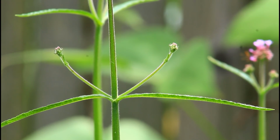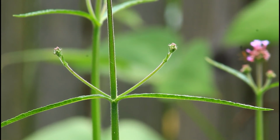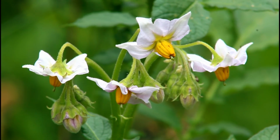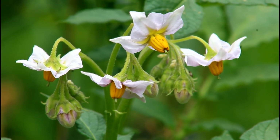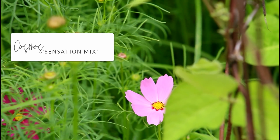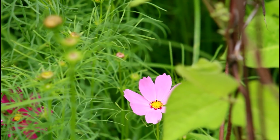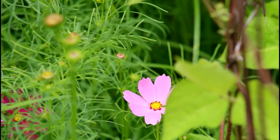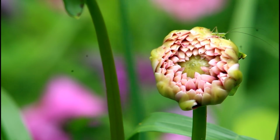A lot of the flowers that were growing from seed have finally started to bloom. We have zinnias, some verbena. Interesting to see the verbena blooming already, again from a winter sowing. The potatoes have started to flower also. Also have some cosmos that have started to flower. Also have some dahlias that have finally started to bloom.